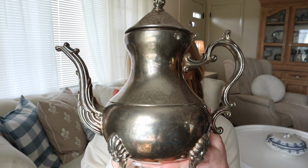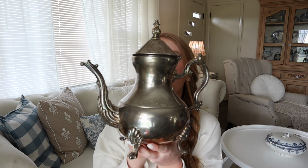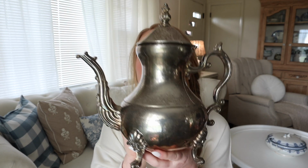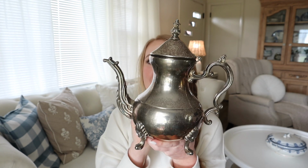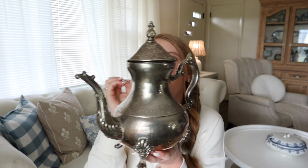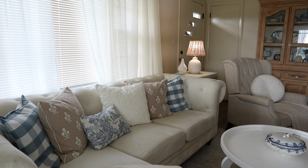This one is a lot larger and a lot heavier, and I just love the shape of it. I thought it was so unique. It was $8 and I just thought that was such a good deal for these nice vintage teapots. And I think I'm definitely going to be using this one at the cocoa bar for Christmas. I can just already envision it in my head. I have so many ideas for this and I love it. So pretty. You all know my love for teapots, so any size, shape, color, I just love teapots. And I think they're precious.